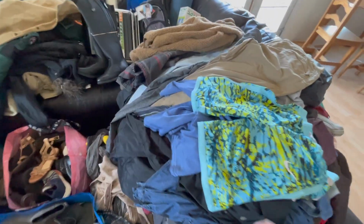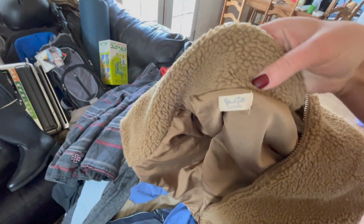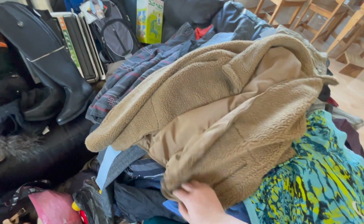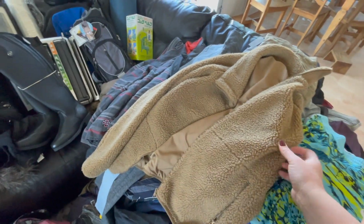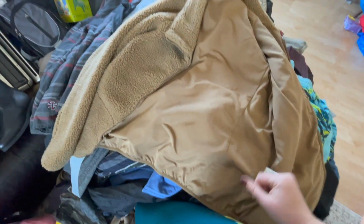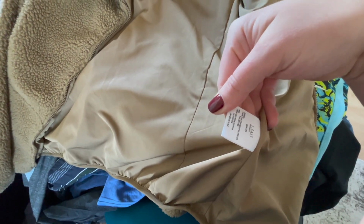Let's keep looking. This was a super cute teddy jacket, and this is by John Galt. I think it is ALT or ULT. I don't remember. This is a full zip, and this brand we've had a couple of times, but I've never had it in a jacket form, and so I was very curious to see how well this is going to do. This is a size. I'm gonna have to probably look up the size or do measurements, honestly.